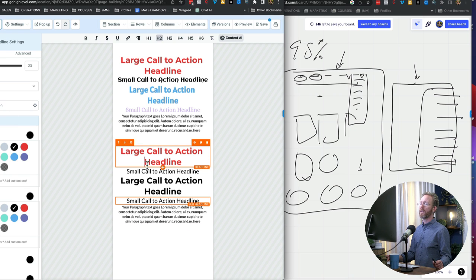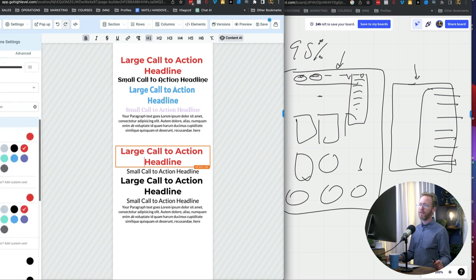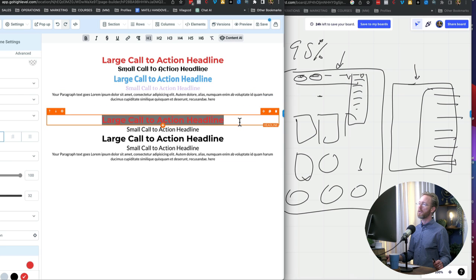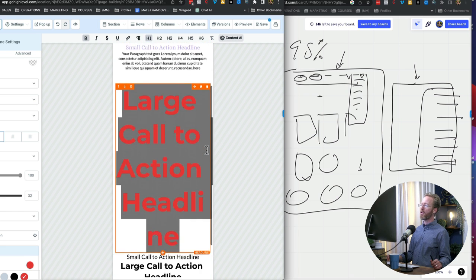Now let's say, for example, I click on this guy here and go down to font size. Where's font size? There it is. Let's say the mobile font was cranked up. On normal, this one here looks fine. On my desktop, it looks fine. But when I go to mobile, I'm like, what the heck? It's so big, it's hard to read.